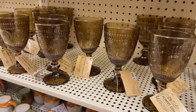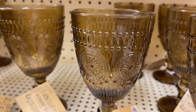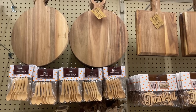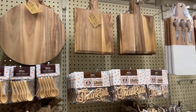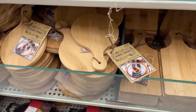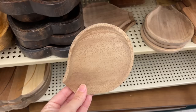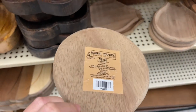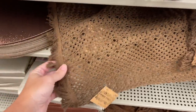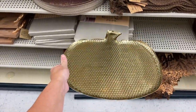They had a good variety of fall tablescape items and charcuterie boards, but I loved these goblet glasses. I think these will be so beautiful. They also had charcuterie boards and everything you would need for serving as well. And then they did have a really good dupe for a pumpkin platter. They also had wooden pumpkins that I thought were very cute and different spoon rests. Things that were new. I haven't seen these before during their fall tableware, so these were some good new finds.